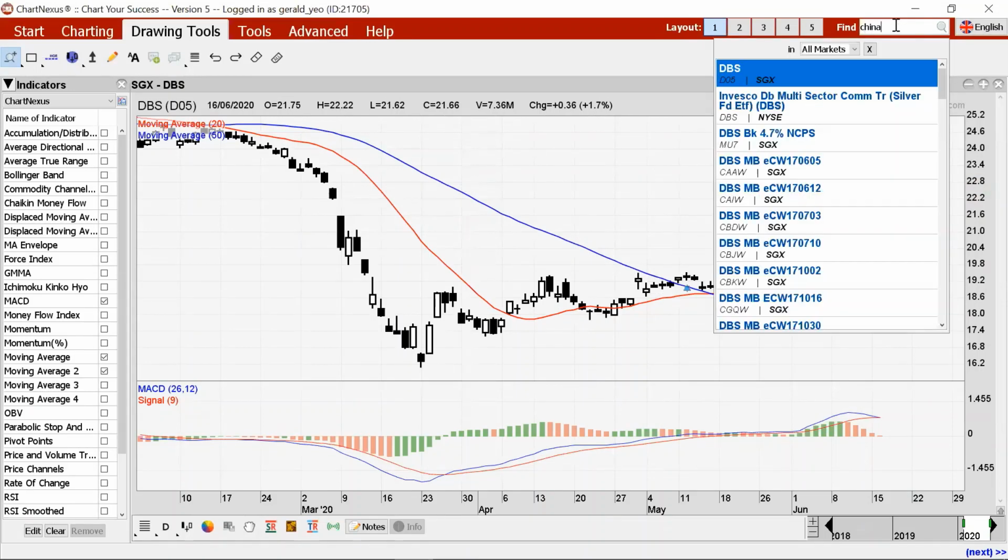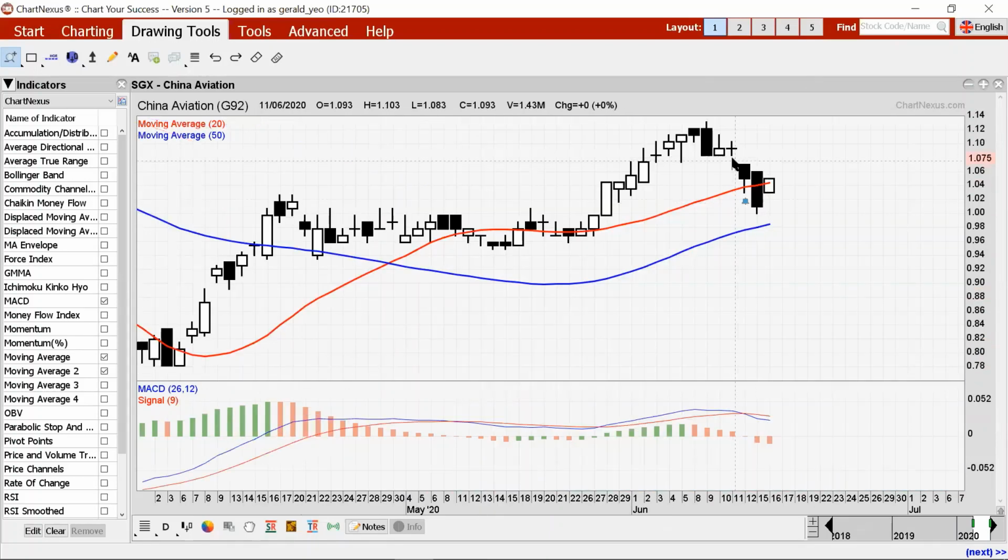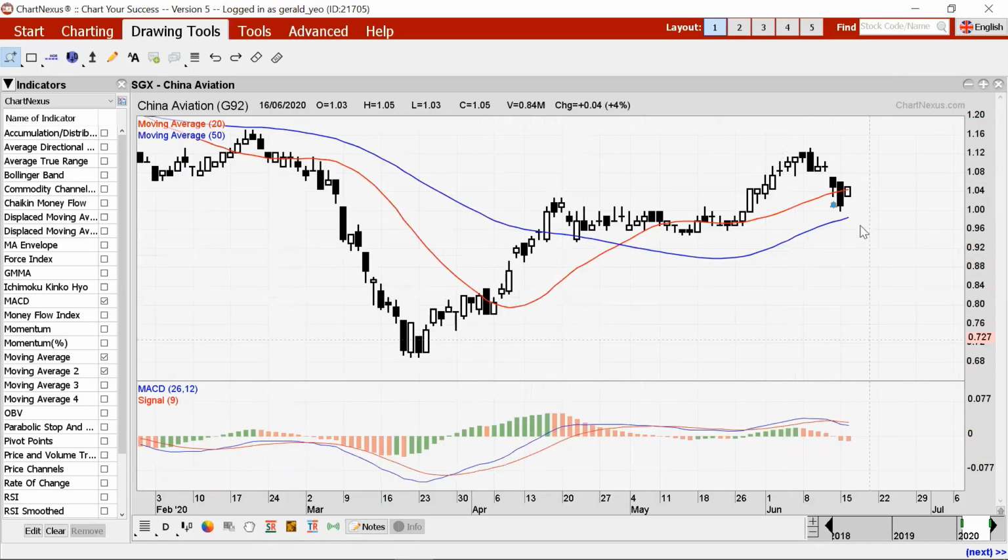Okay, but some of them are like China Aviation. Okay, see China Aviation, yes, it has come down, it's now at the support. Okay, so what's not prompting the buy yet is because there's no green. Okay, you have a lot of red bars in the MACD, but there's no green bar yet. So which means you continue to wait. So it could be tomorrow, it could be a few days later, it could even be next week. But at least you know what to look out for. Yeah, wait for the green. Okay, so that's China Aviation.